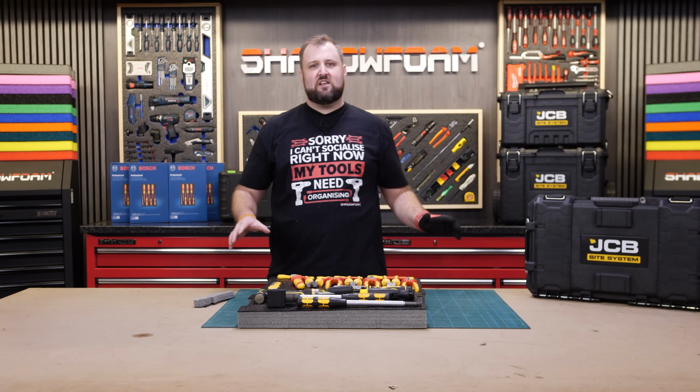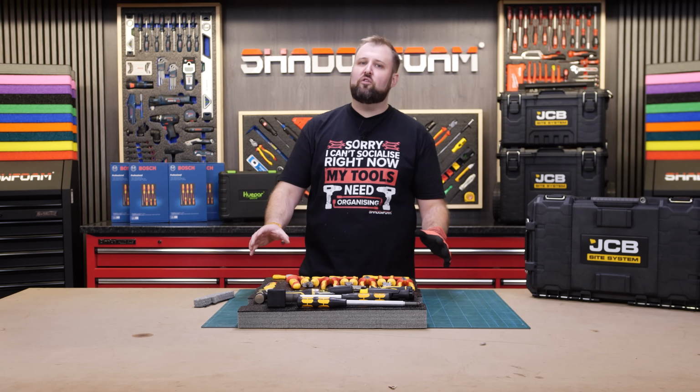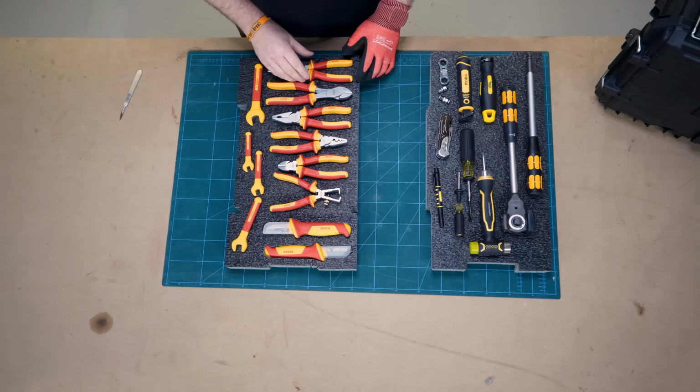Now I'm going to do the exact same approach with all of the other items, get them all organised, probably add a finger pull as well to make it look cool and to make it easy to get the items out, and then I'll come back to you when it's all done.